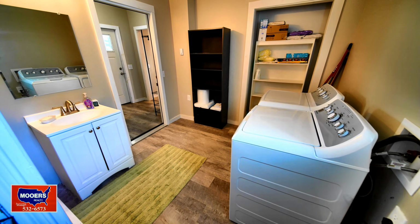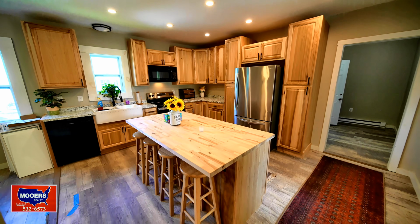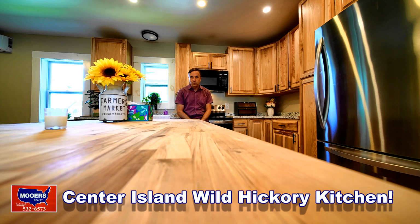Old home in Maine has been updated, comes with all the appliances. Hickory cabinets, stainless steel appliances, a quick move-in ready occupancy. This home has a lot going for it.